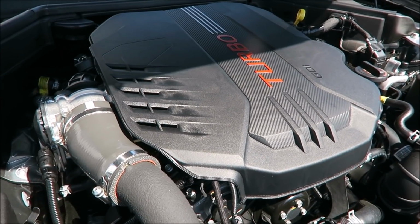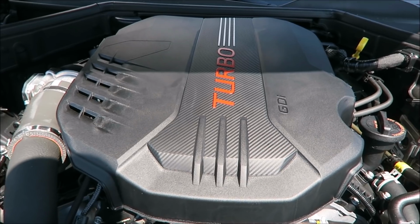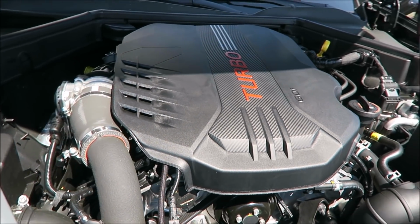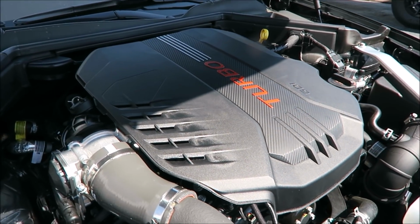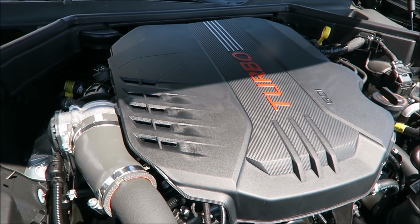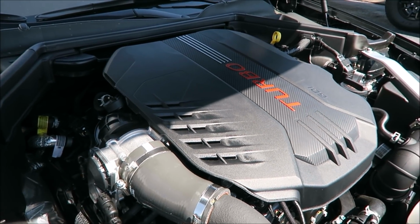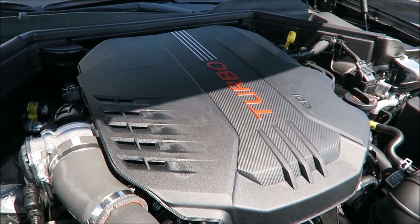Now with 365 horsepower, this is actually faster than my first Maserati Ghibli, which was a 2015 entry-level model, and that had 345 horsepower. So to think that I would be getting something that's faster than that, it's pretty crazy. Your 0 to 60 is in 4.6 seconds, and your top speed is at 167 miles per hour.